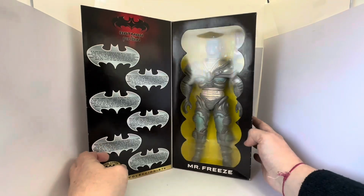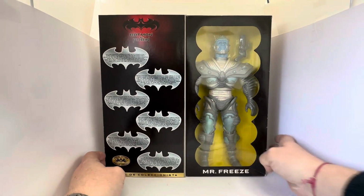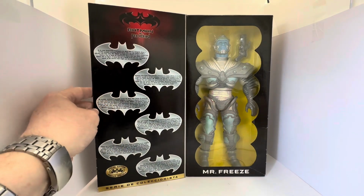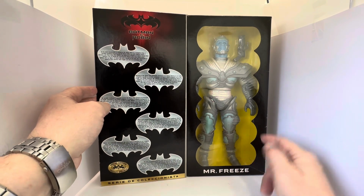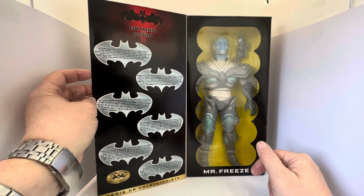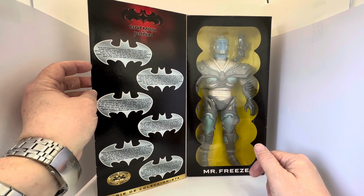So let's just open up the box and see what we've got. There we go. That's the inside of the box with the window open. You can see Mr. Freeze in the window. Now, I think I'm going to take Mr. Freeze out of the box so I can have a better look at him. But just on this left-hand side, where you open the flap, it's got Batman and Robin.